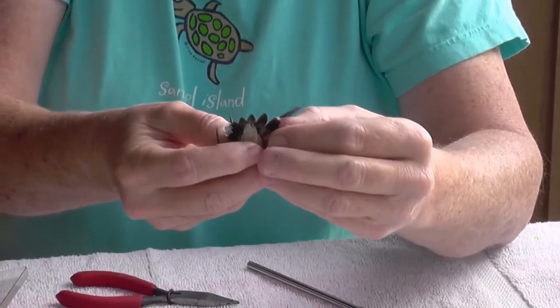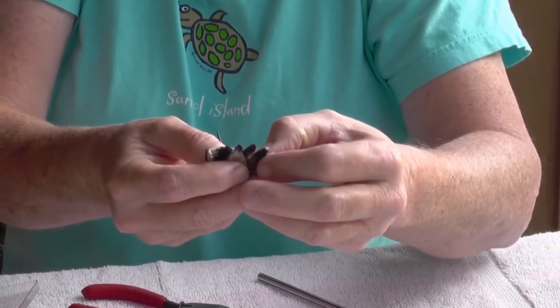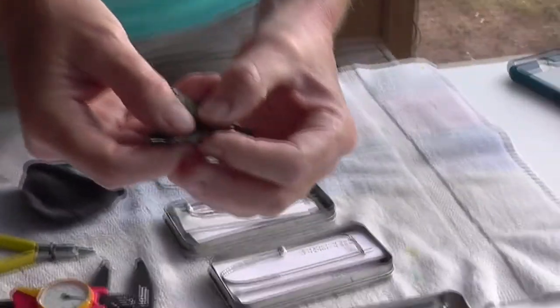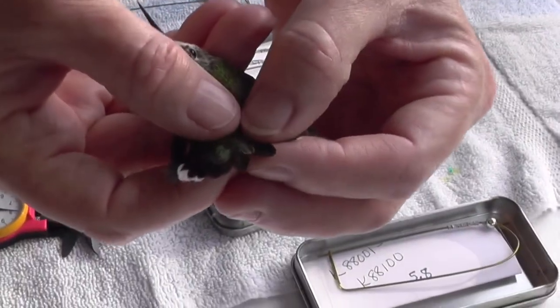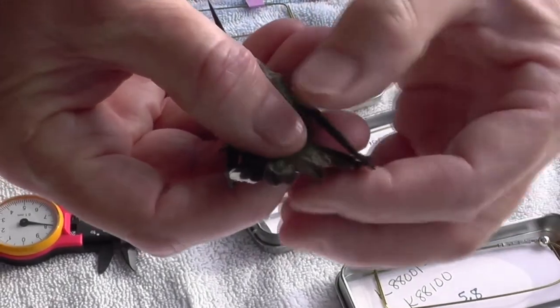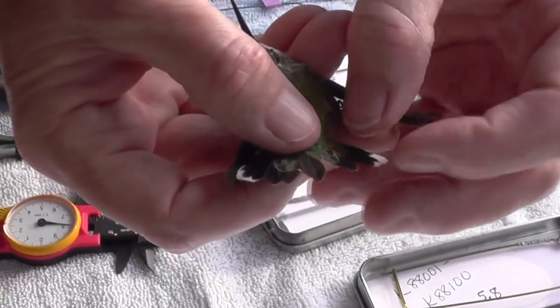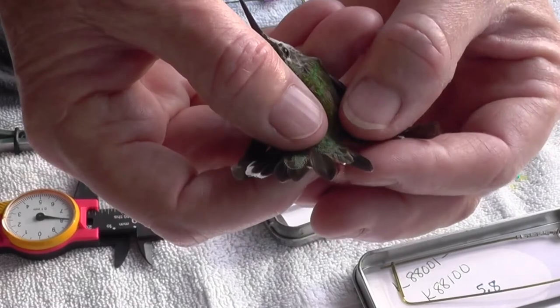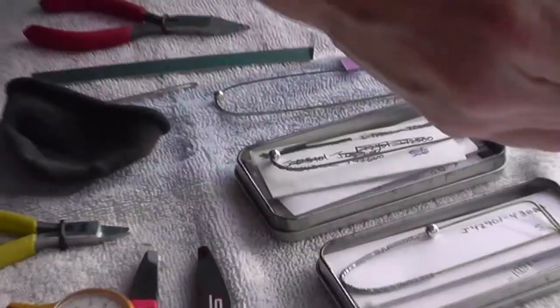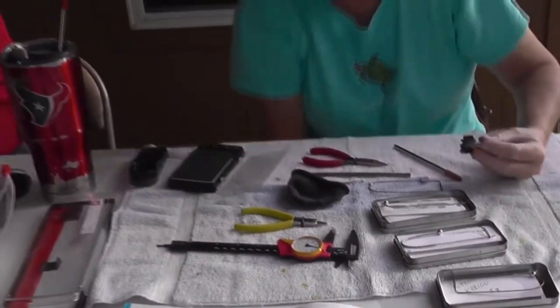The other thing about calliopes is they have a really unique shape to these 2 central tail feathers. It shows up more on an adult male, but it's kind of spade shaped, like the feather comes out and gets a little bigger at the end and then goes to a point like that. So that's how we can know it's a calliope.